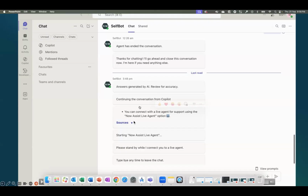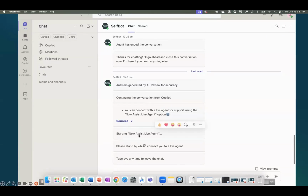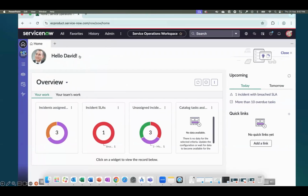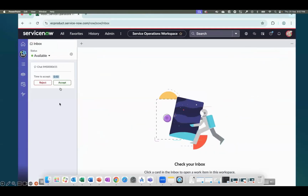For a live agent chat specifically, you will be navigated to a Teams bot chat, wherein your agents can take as much time as they want to, because this is a Teams capability and it does not have any such policy or limitation on the response, because this is simply a Teams chat. The message is coming from ServiceNow workspace to Teams. So it would start a Now Assist live agent chat, and David is one of our agents. So they will get this request.